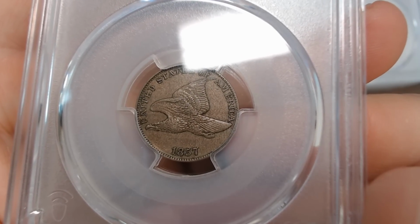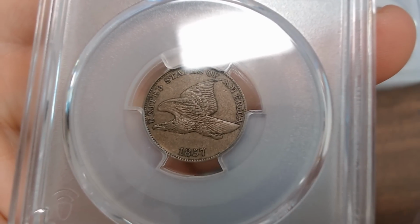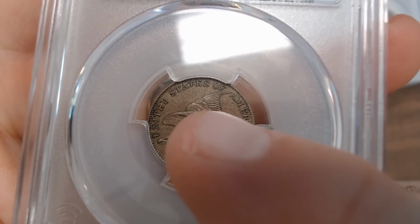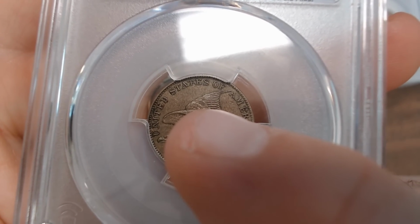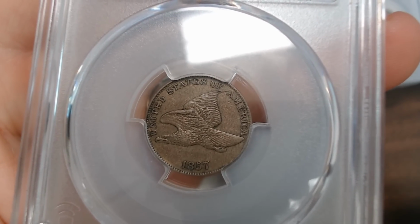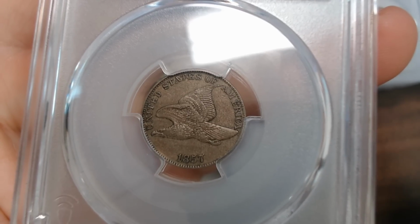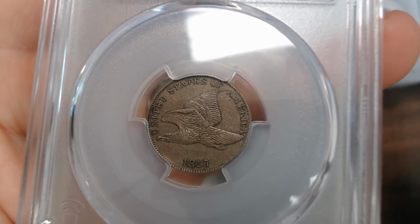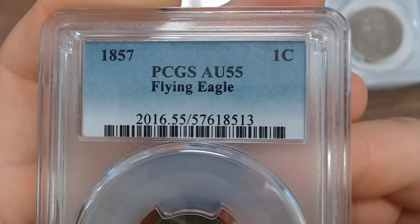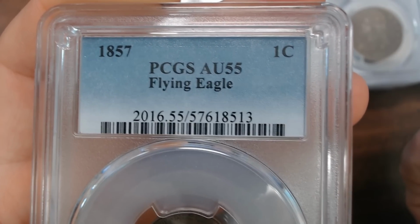Here is a very nice 1857 Flying Eagle. Now, if you look just by the eagle's breast here, you can see a slight bit of wear, and then the tip of the eagle's feathers on the wing there. Those are the high points, the areas where you see wear that starts off, and sometimes it's also weak struck. You have to know the difference in flatness of weak strike and also rub from circulation. That comes with experience. That comes with studying circulated coins or barely circulated coins or coins that are mint state.